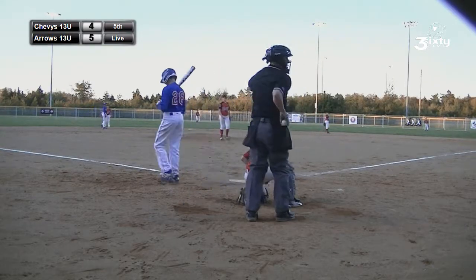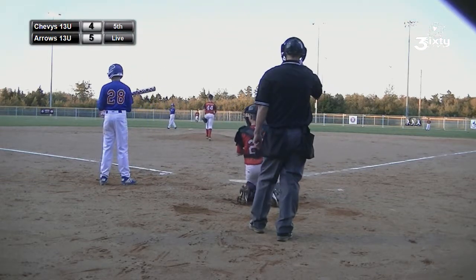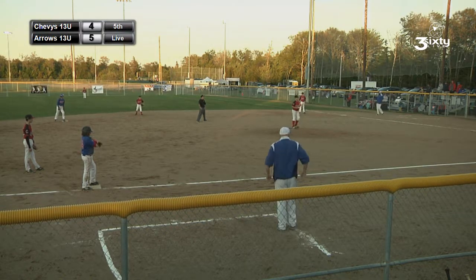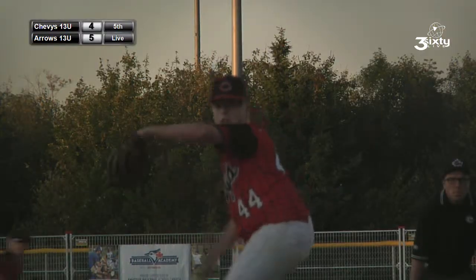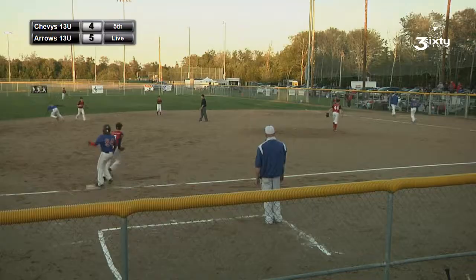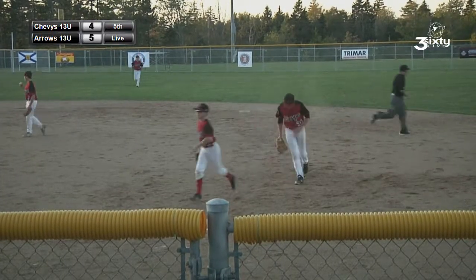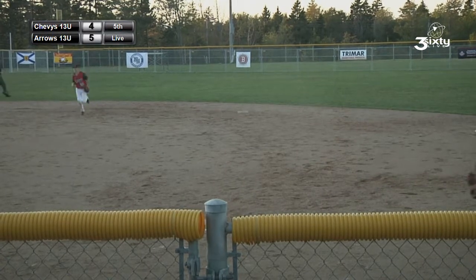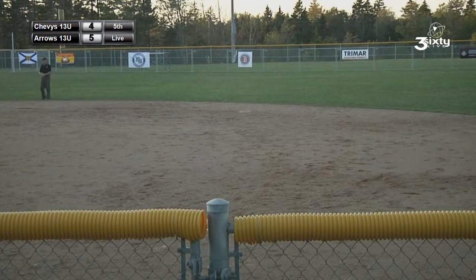That one fouled back, and it's 0-2. Runners on second and third, 1 away here in this 1-run ball game as we play the bottom of the 5th inning. Arrows trying to gain a little bit of insurance. That one softly hit and doubling off on the line drive, on the loop line. The ball caught on a nice play there by McDonald. Gets the throw over to Wedge to double off Pelly.